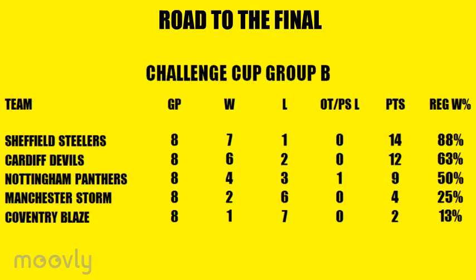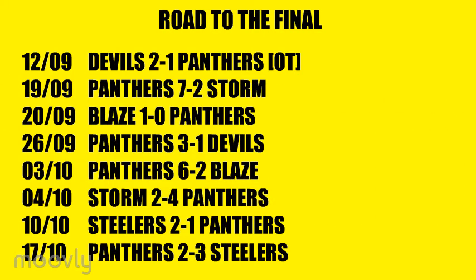The Panthers started out in Group B and qualified for the quarter-finals, having finished 3rd in the group. Their record from their 8 games was 4 wins, all regulation, 3 defeats and an overtime loss. This began with the overtime loss to the Devils before beating the Storm and then going down 1-0 in Coventry. After this, the Panthers won 3 on the spin before losing their last 2 group games against the Steelers.